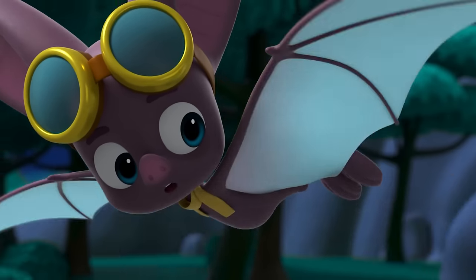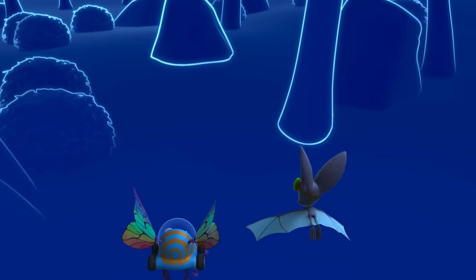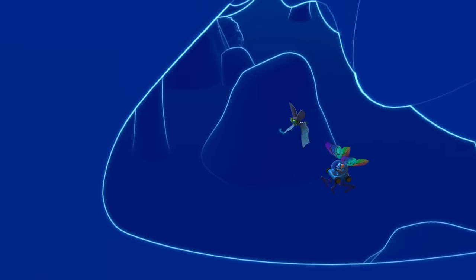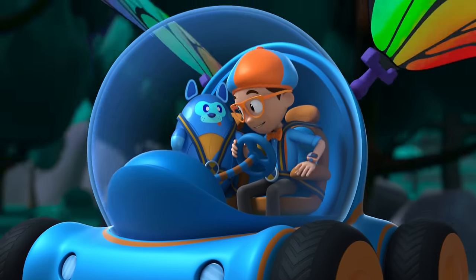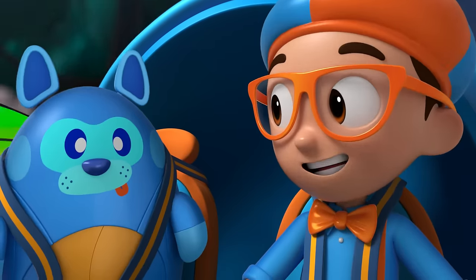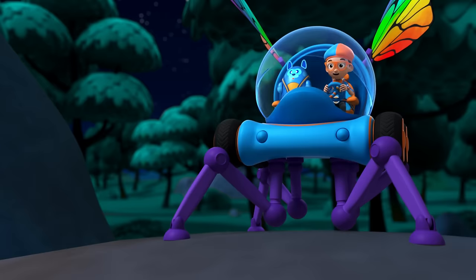Bats have a special skill called echolocation. I make sounds, and they bounce off objects and echo, so I can tell where the objects are and how far away I am from them. Really, D.BO? You have echolocation too? Because you're a robot dog? Well, let's use it.